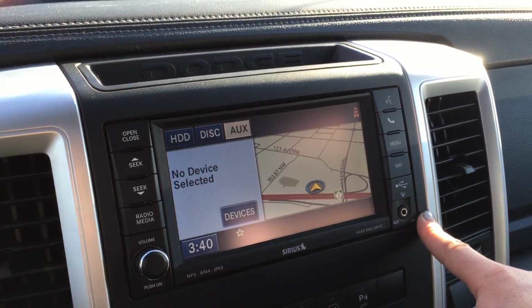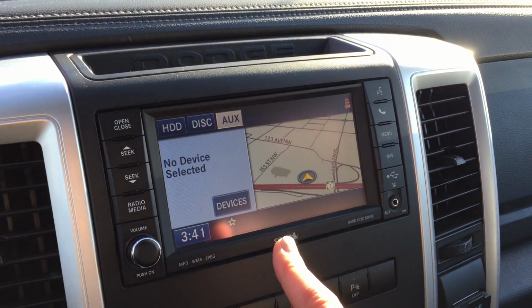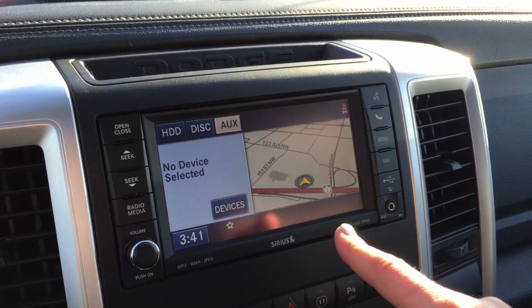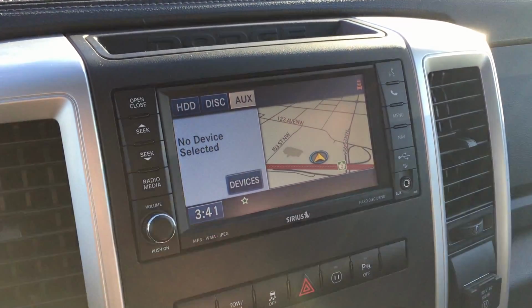And then right here, we've got our auxiliary input as well as USB cords. And what's really nice is that you do have this split display screen, so you can have your audio and then a picture, or your audio and your navigation. It's all very customizable and fun to play with.